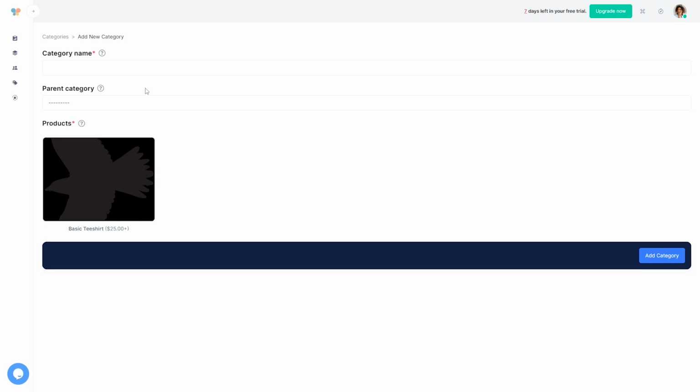The difference between a category and a parent category is the category name. Now that could be a standalone of itself. So if you don't have a ton of products, you could call this one clothing. But if you have a bunch of different clothing options, then you can make the parent category clothing, and then the category will become the subcategory. And that category could be named something like t-shirts or sweatshirts or anything like that. We'll call this one clothing.